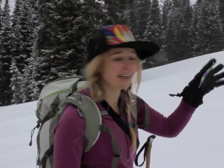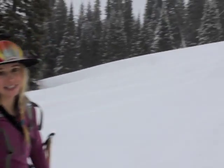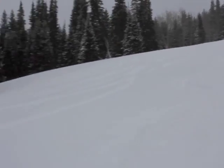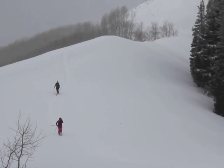I'm up here in Big Cottonwood Canyon today, going for a little tour, and we're right now hiking up some gentle south-facing slopes, trying to stay on slopes under 30 degrees with the deep slab instability that we have. And also the south slopes are a little bit safer than the north and east facing, just because they don't have that deep depth hoar.